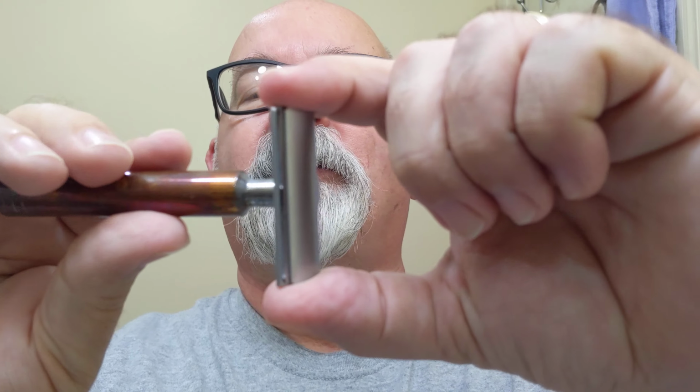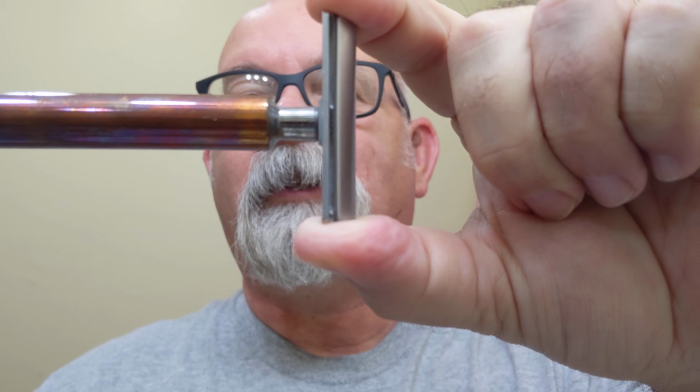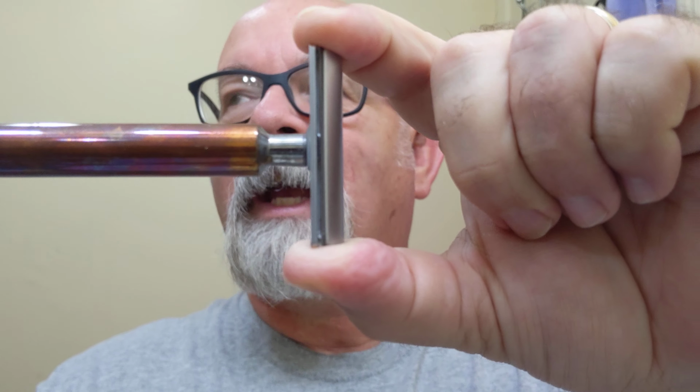Also, the shaver of the day, Jefe. This one here is an iKon single edge shaver. It's no longer in production, and this handle here is made out of copper. Came to me by way of Metalworks, and you might see from time to time I have an uninvited visitor here. It's a fly. I haven't been able to get him to leave me alone.